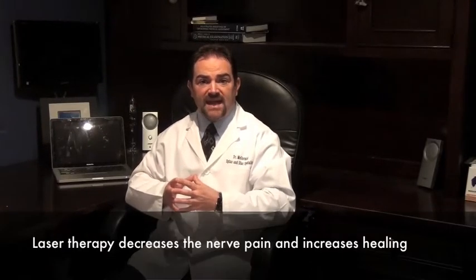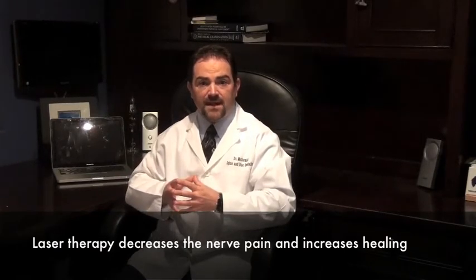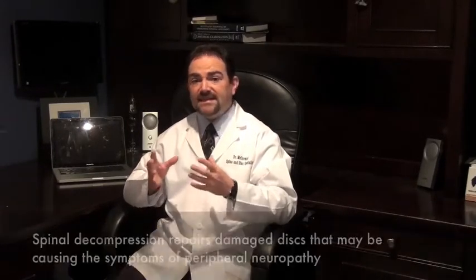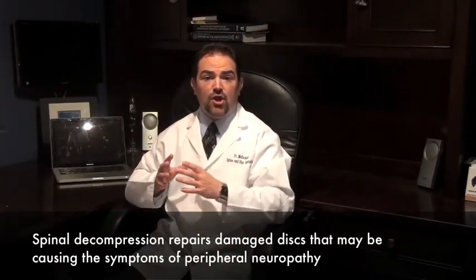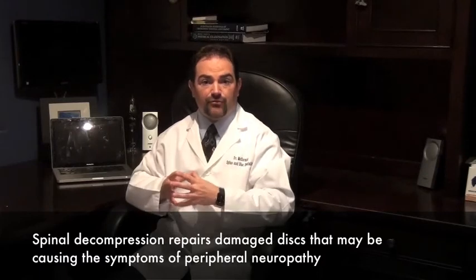Now, let's assume that you are a good candidate for this procedure. What do we do? One of the things that we use is called laser therapy. We use a laser protocol called Erchonia, which is an FDA-approved device at decreasing inflammation in the nerves, which is causing the nerve pain, and it also facilitates the body to heal at a faster rate. We use what's called spinal decompression, which is the most advanced technology at treating disc problems. And disc problems many times are what will cause that nerve to become sick and develop the symptoms of peripheral neuropathy.